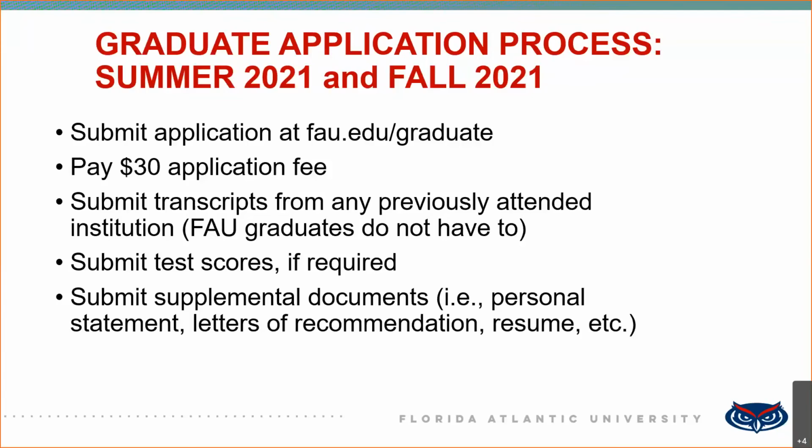The only transcripts we would not need are FAU transcripts. That's just because we can access your student record. So you don't need to submit transcripts to us because we can pull all of your grades from your previous student record. The next thing you want to do is submit test scores.